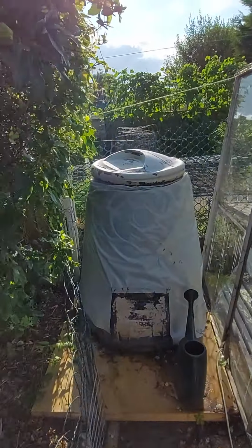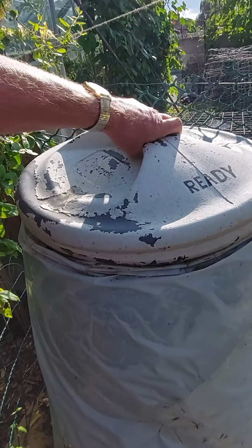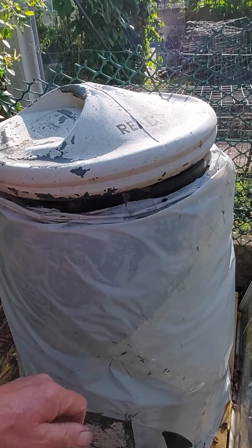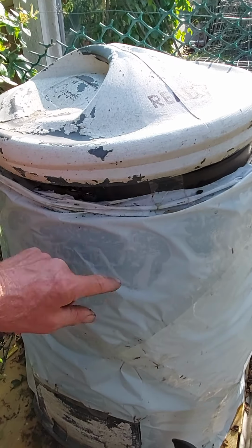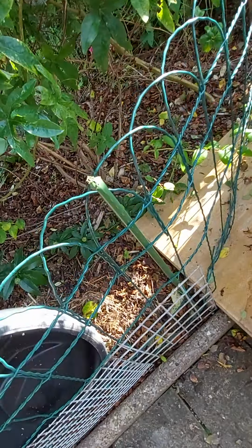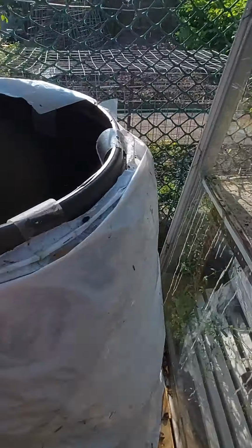These are the bins I use. Blackwall plastic compost bins, 330 litre. It's got white plastic on to repel the heat and the light. I don't want my worms to cook. This one I use for me, we're just compost now, but down the plot it was for leaf mould and compost.